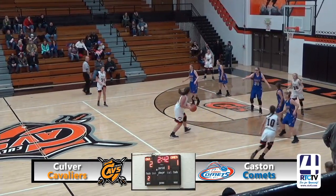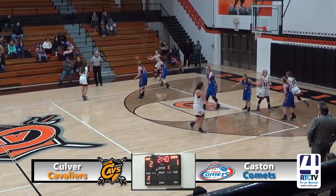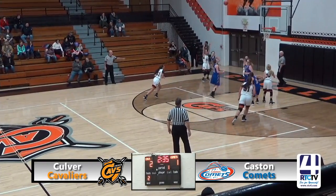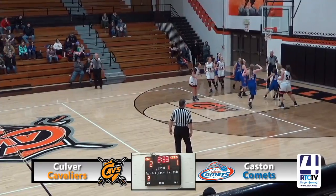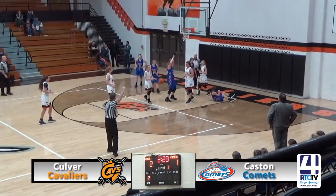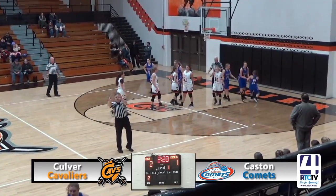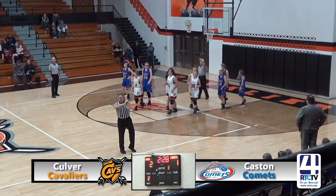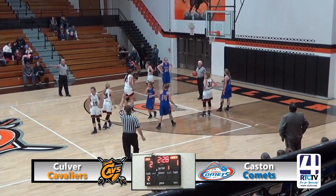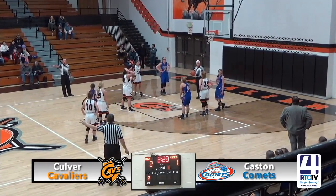Ball back in the Culver court. There it is. Looking for an opening to get it in. Taking the two, get on the rebound. Culver just can't seem to get it in. They're on the rebound again. And that looks like a foul against Allie Wheezy, her first. And that's going to put Culver's number 51 on the line for two.